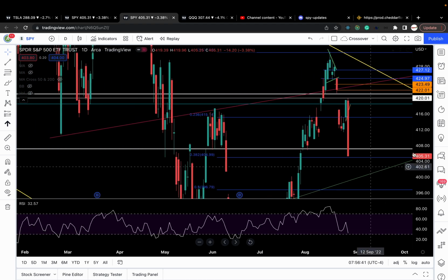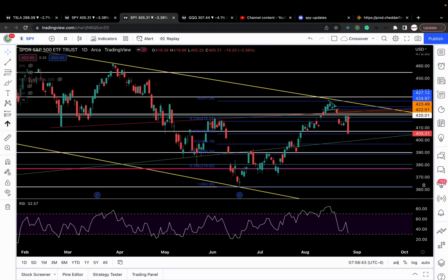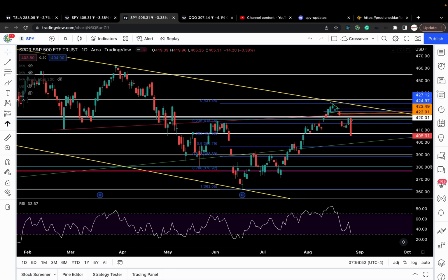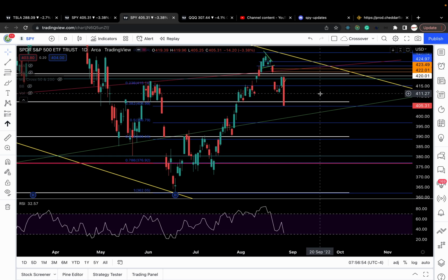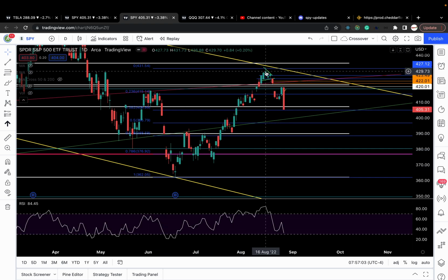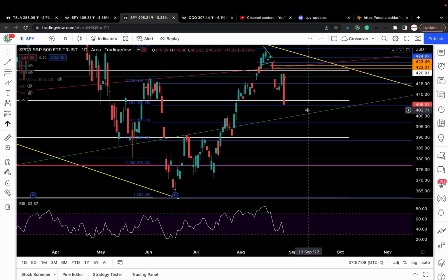So as you guys know, I love using Fibonacci. I have fib levels from March 2020 low to January 2022 high. I have Fibonacci's from January 2022 high down to June low. But also I have, because we've been in an uptrend since mid-June, okay? So I have fib levels, that's the blue lines, from June low up to August 16th high, okay? And yesterday's close was almost perfectly at the 38.2 retracement level. I have it at 405, and SPY closed at 405.3, so very close.